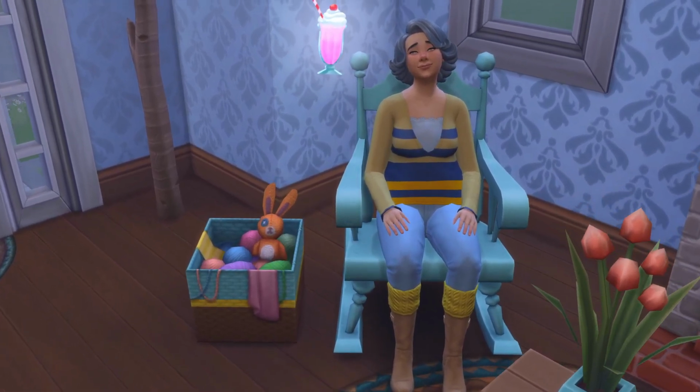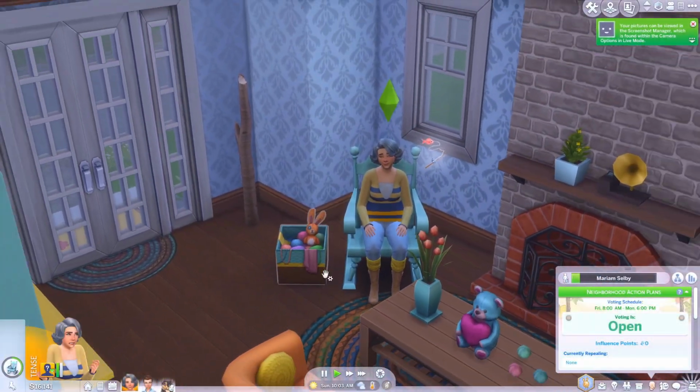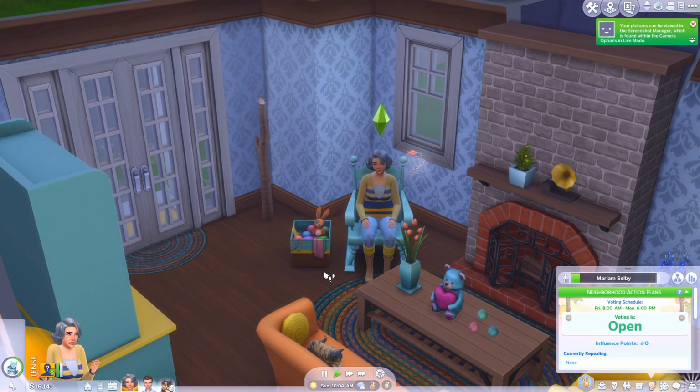But I need to get a picture of Marium because I need a thumbnail, obviously. And this is adorable. And just to show where a lot of the new Build Buy items are in use, we have her knitting basket here.